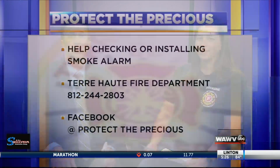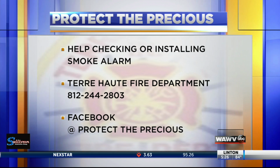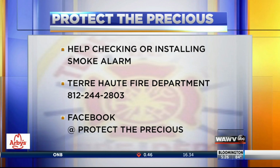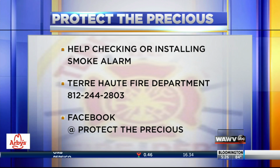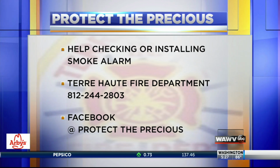Yep. And if you need any kind of detectors, the Terre Haute Fire Department will actually install up to 3 detectors free of charge. That's great news. Keep safe, and it's free. If you need help checking or installing a smoke detector or want to donate to the Smoke Detector Fund, that's always helpful. Then please contact the Terre Haute Fire Department at 812-244-2803 or go on Facebook at Protect the Precious.